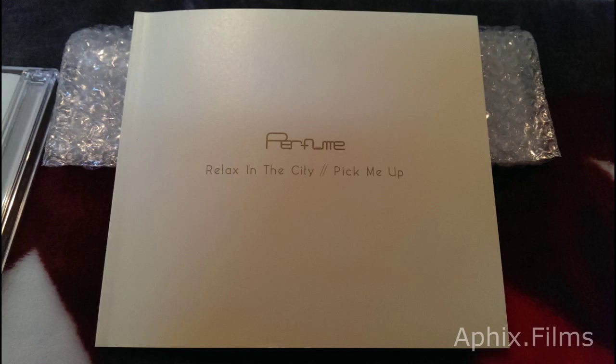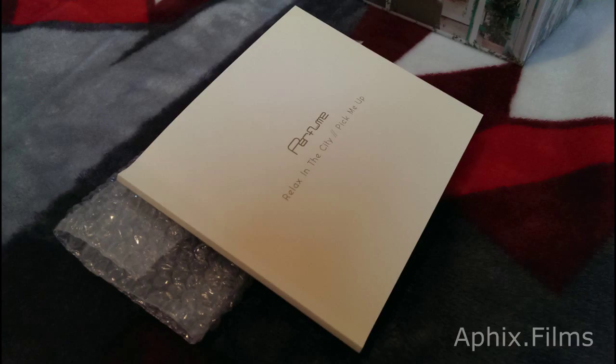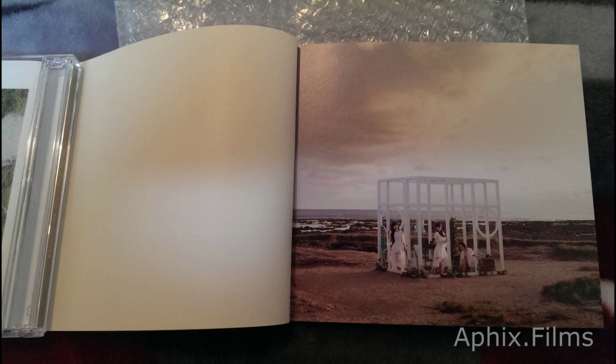And we're going to look at the booklet now. There's 40 pages. Lots of photos of the group. Very nice. It's printed on high quality paper. You get an idea of just how thick this thing is at that angle. And we'll just flip through them now.